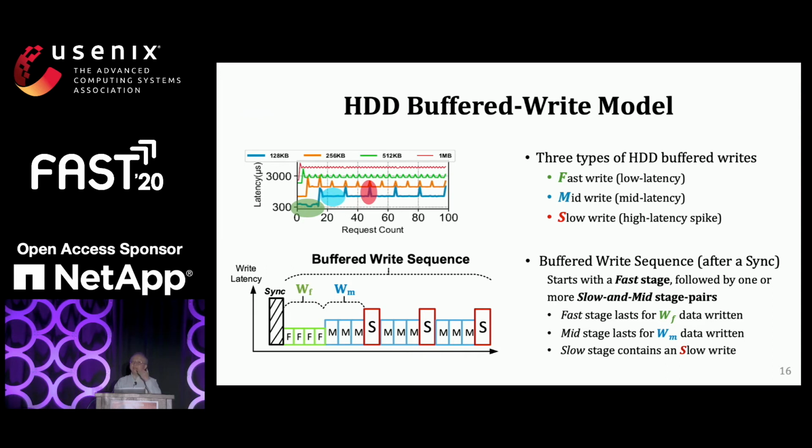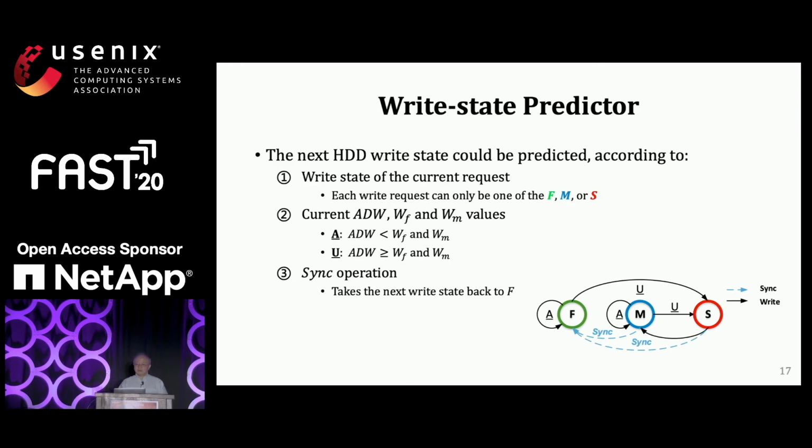In order to precisely leverage that behavior, you need to know exactly when you can write in those states. So we need a very accurate predictor at runtime. How do you do that? Fortunately, for any device, we can measure externally to get some of the key parameters that enable this prediction. The key parameters are the length of each stage, in terms of the data written to it, so you monitor the amount of data written to each state. Also, you can externally determine for a given device the latency for a particular state, F, M, or S.